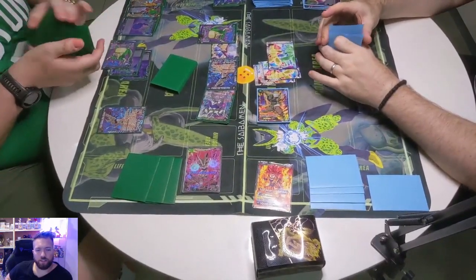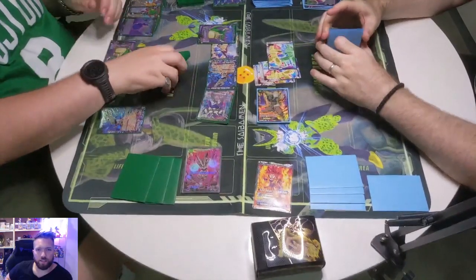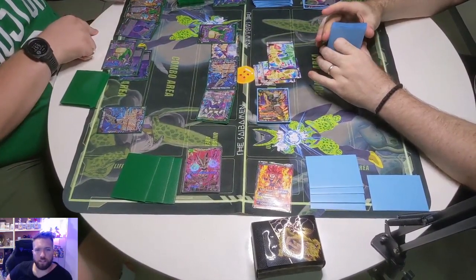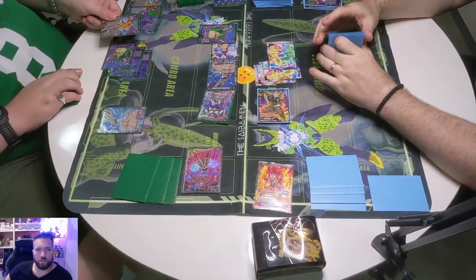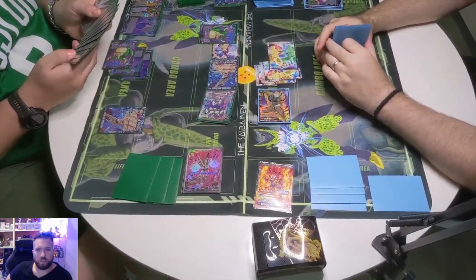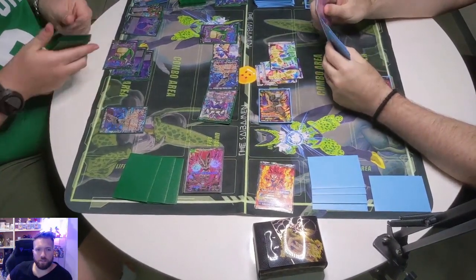Stu is a traditional Sin player. He's been playing Sin since the start, so he knows what he's doing with this deck. So if he's playing this, there's definitely a reason. Grabbing that 2-drop, the 4-drop back. Yep, grabbing the 4-drop back.